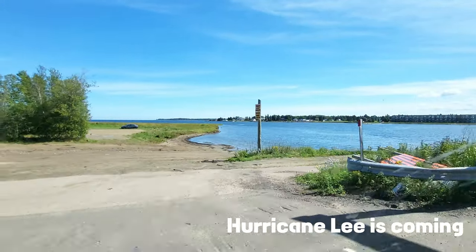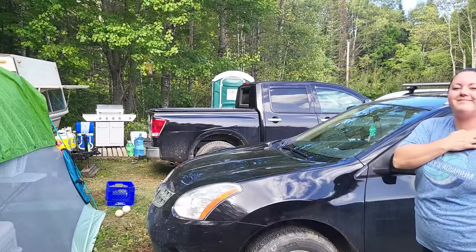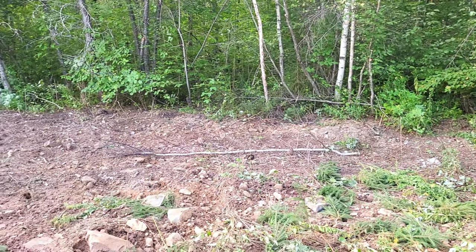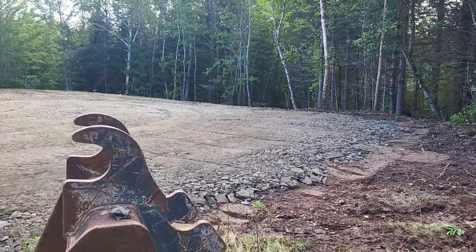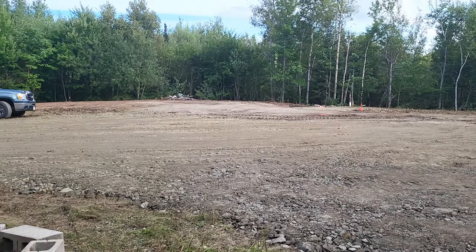Hard to believe there's going to be a hurricane in like, what, 12 hours? Back at the property, we decided to enjoy a little bit of the outdoors before we get hit by this storm that was coming. We weren't entirely sure what to expect other than strong wind and rain, but we wanted to make sure that us and the animals would be safe.